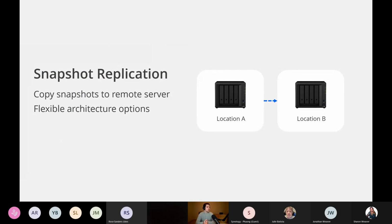So once again, what Snapshot Replication is doing is it's taking these local snapshots that you took and it is copying them to your remote device. So in this situation, we've got a 4-bay device at location A, and we've got a 4-bay device at location B, but you've got flexible architecture options.